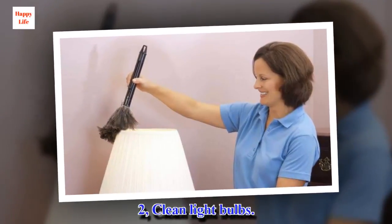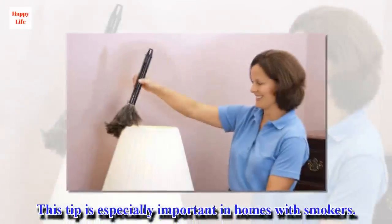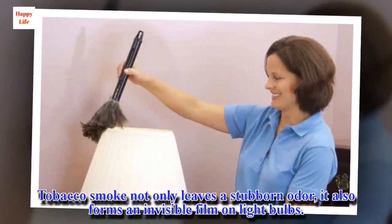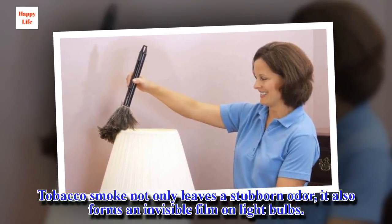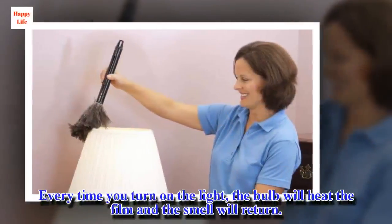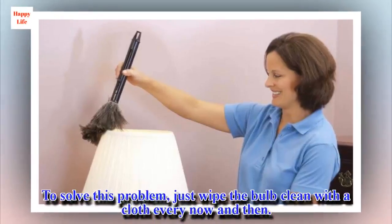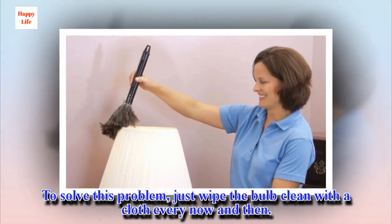2. Clean light bulbs. This tip is especially important in homes with smokers. Tobacco smoke not only leaves a stubborn odor, it also forms an invisible film on light bulbs. Every time you turn on the light, the bulb will heat the film and the smell will return. To solve this problem, just wipe the bulb clean with a cloth every now and then.